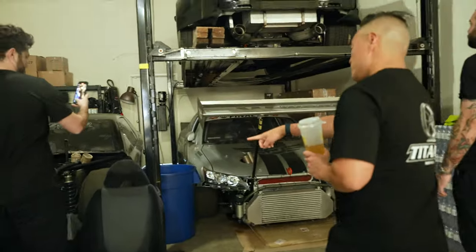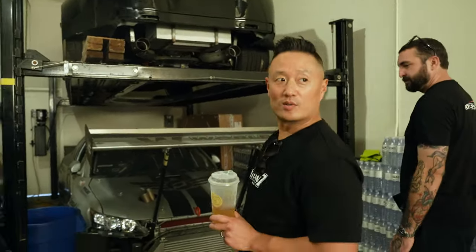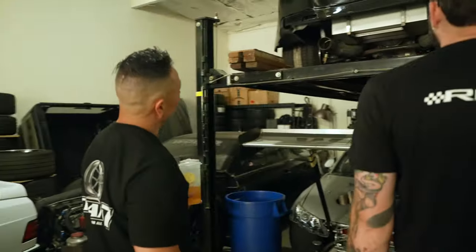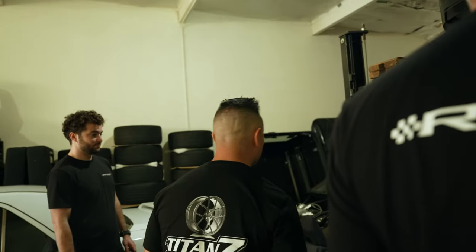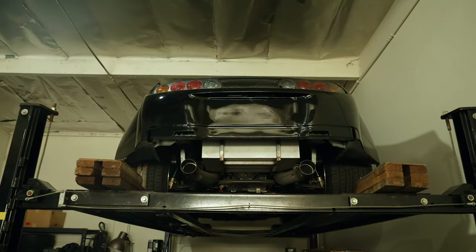This is one of those famous drag cars. This probably went like sixes or sevens in a quarter mile. This is a Supra build that I don't think he ever ended up finishing. But you can tell he put a lot of money into it.